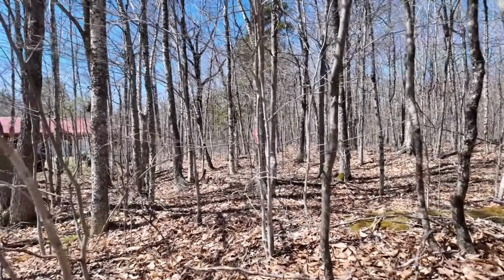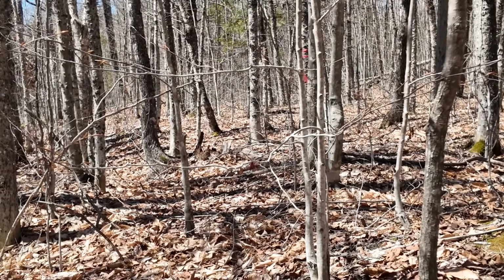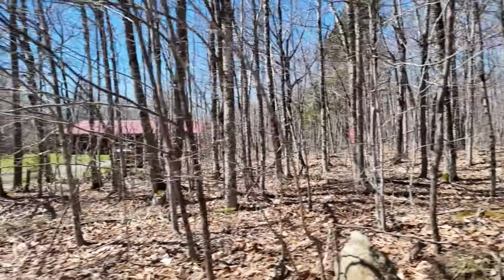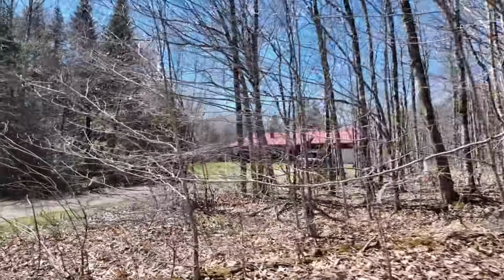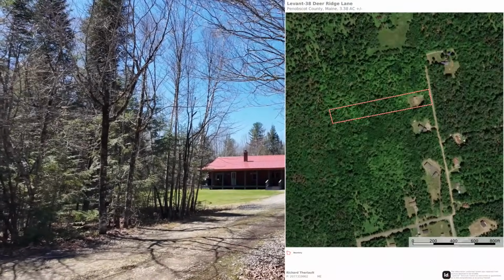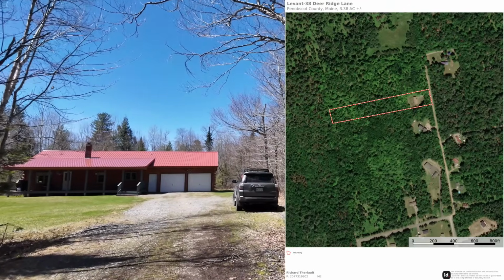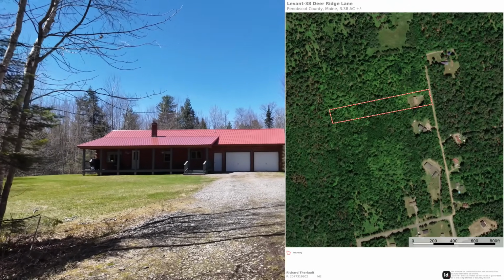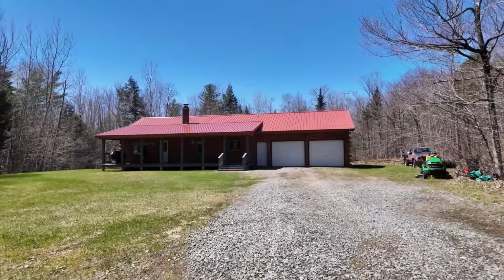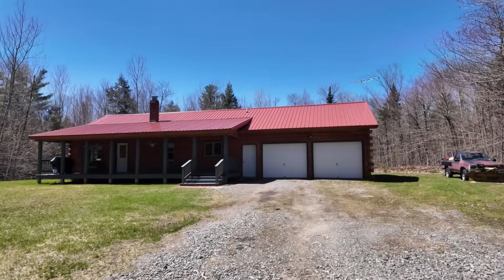And over here is where your other pin is. So again, this is 3.38 surveyed acres. Most of it is wooded, except for where the house sits. We got a nice gravel driveway leading up to the 2-car attached garage. This is a great opportunity for a ranch-style log home, one-level living that's in really great shape.